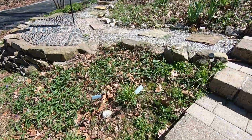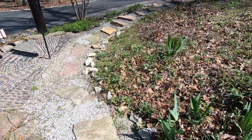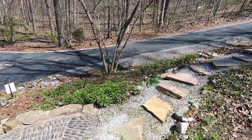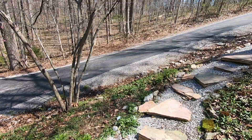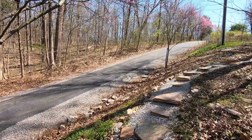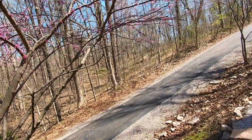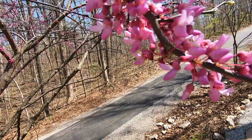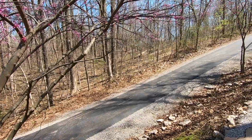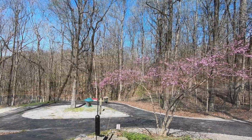So we're going to work our way up here. I want to show you the next thing that's in bloom. Probably the only other thing that's in bloom in my yard right now, and that's the redbud tree. And the redbud tree provides pollen and nectar for the bees. And I want to get you up close to the flowers so that you can see them. And I have several of those growing in my yard.